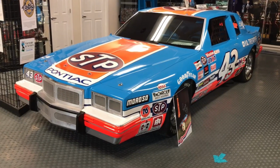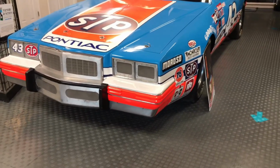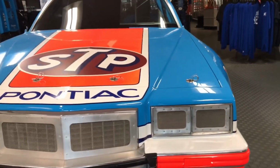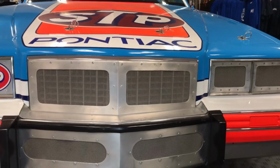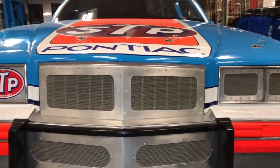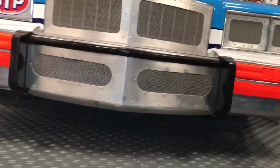Okay, here we are in the Richard Petty Museum in Level Cross, North Carolina. Let's do a walk around of the 200 Win car here real quick. I know this is coming out really soon, so we'll get a good look at the rivet work here, the front grille. And you know, I just noticed these chrome strips on the bumper there. I've never really noticed those in the center there of the vermilion.